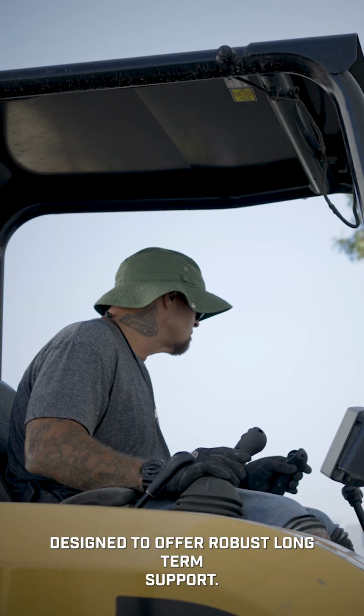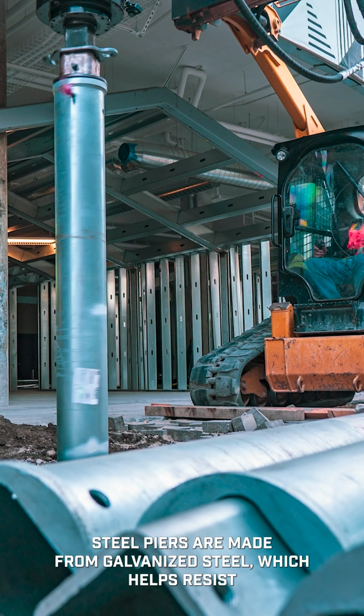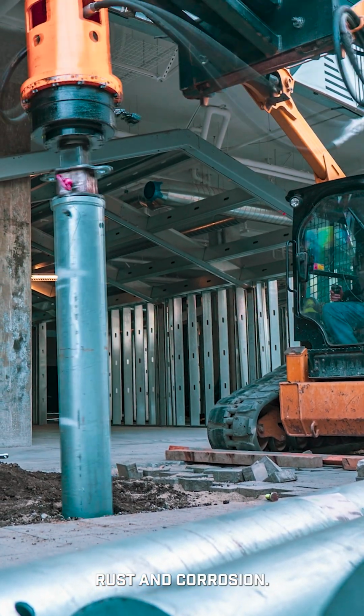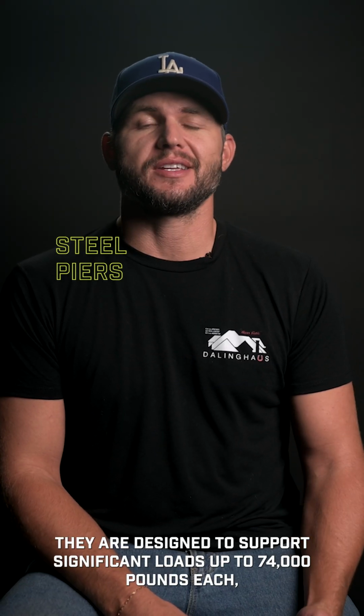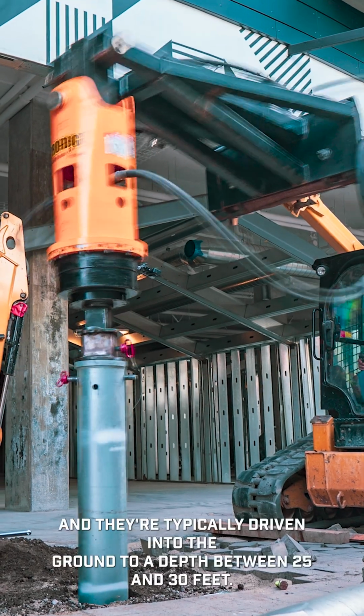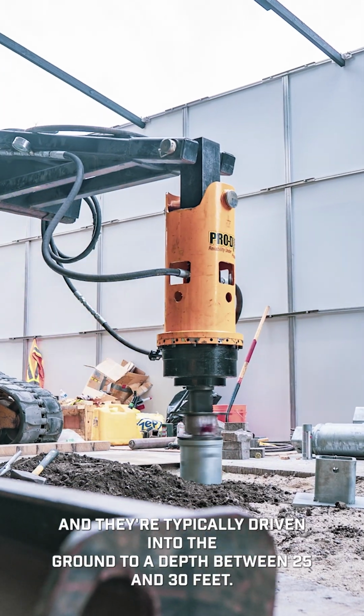These systems are designed to offer robust, long-term support. Steel piers are made from galvanized steel, which helps resist rust and corrosion. They are designed to support significant loads, up to 74,000 pounds each, and they're typically driven into the ground to a depth between 25 and 30 feet.